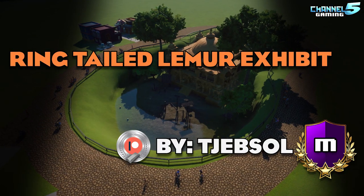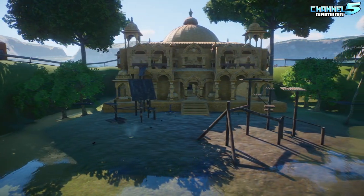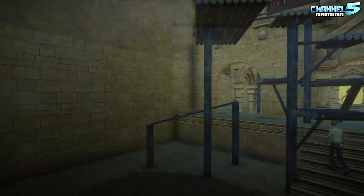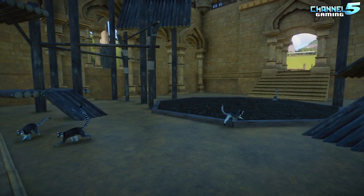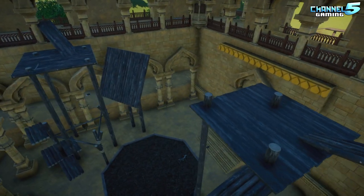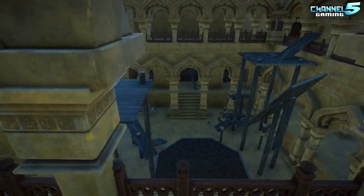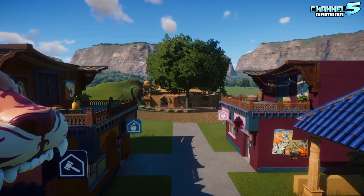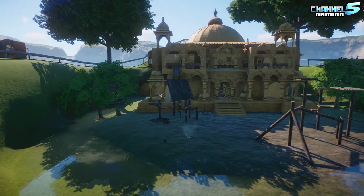Let's jump into the first creation of the day. Ring-tailed lemur exhibit created by Chapsoul, one of our Discord master builders and silver patrons. Thank you so much for your support, Chapsoul. And here they say, "Heyo, Johnny, highly inspired by Floss's temple, I wanted to create an Indian lemur temple. As though I have created one. I tried to include guest interaction on the first floor, but unfortunately couldn't get it to work. Hope you like it anyway. Check out the exhibit itself as well as the underground viewing area. Keep up the good work. Bye now, Chapsoul."